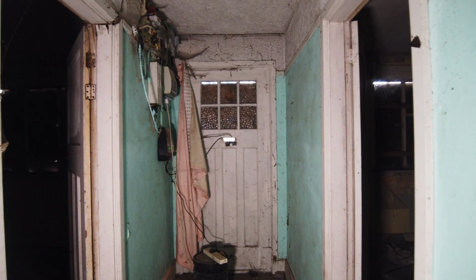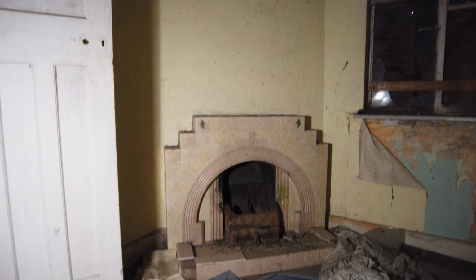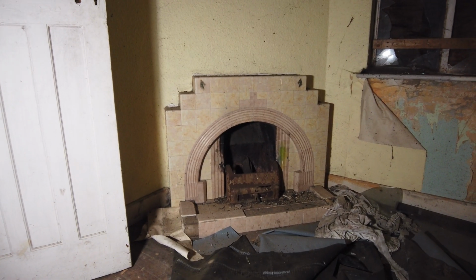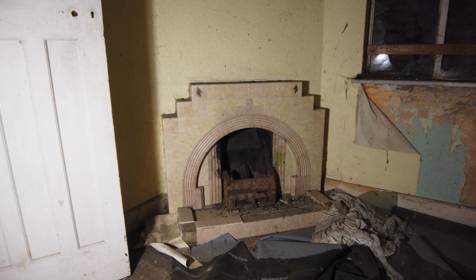As for the rest of this place, I don't know what the score is with it. There's noises and all sorts going on. Cobwebs. Loft up there. There is a loft, yeah. It's actually in fairly reasonable nick. And look at this bad boy. Now that is definitely a bit 1930s. Nice old fireplace. Yeah, very nice.